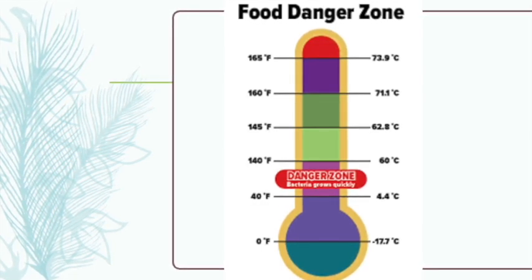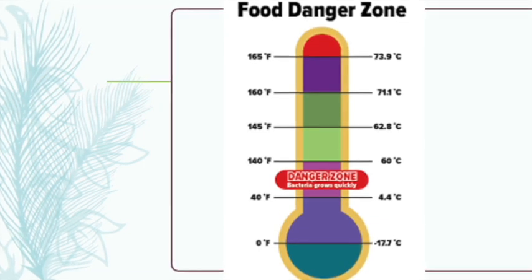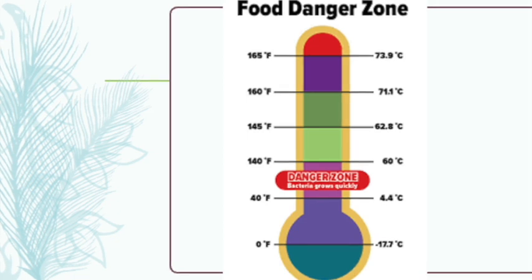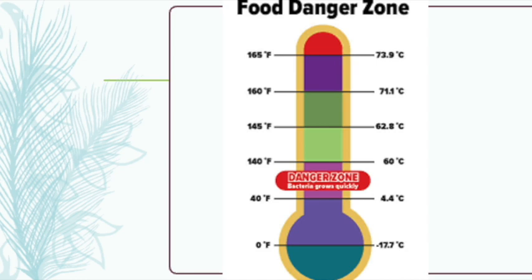This is a very important concept because one of the things we see when we visit the CSS houses is that people leave food out on the counter. This is very concerning, and let's look at the reasons why.